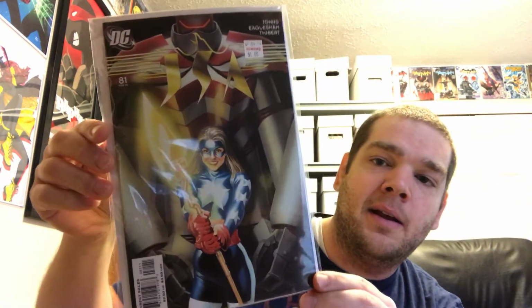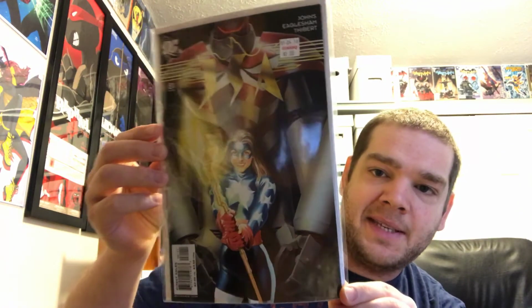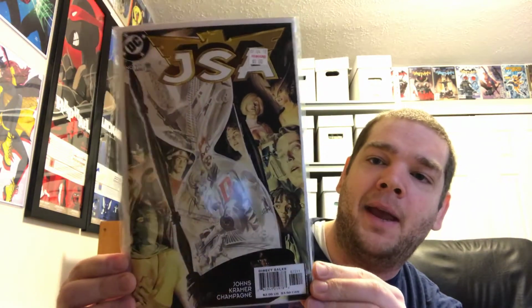And then I found some Alex Ross Justice Society of America covers I decided to pick up. I think this is one of the nicest covers he's done. So this is the cover for issue 81. So couldn't pass that up. It's got Stargirl on it, so hey, why not? 72, another great Hourman Alex Ross cover there. And then the last one, unfortunately, I think someone beat me.